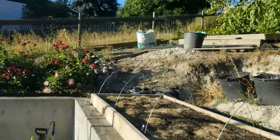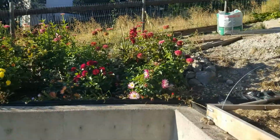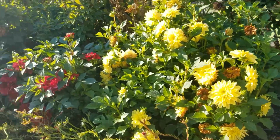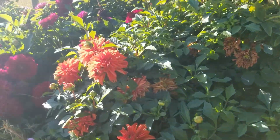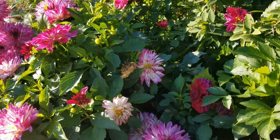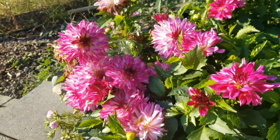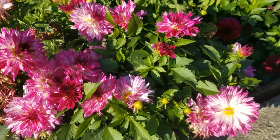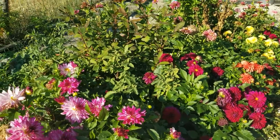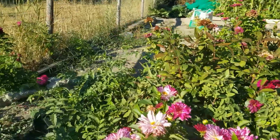And then down here, of course, is our flower bed that we put in at the end of the pool. Just look at these beautiful dahlias. They're doing so good. Got such beautiful colors. I am going to dig, oh, and spider webs. I am going to dig them all up and overwinter them and see what happens. All right, let's head up to the upper garden.